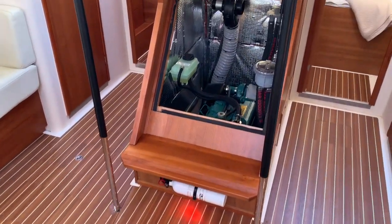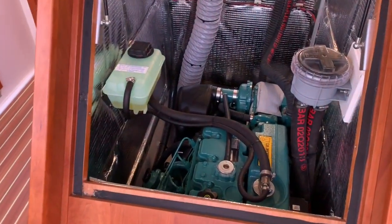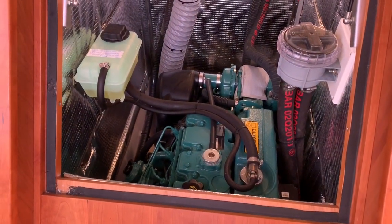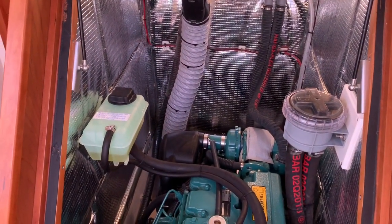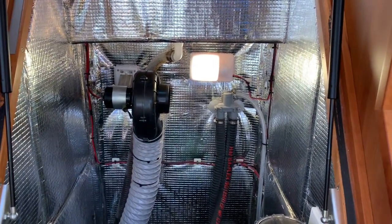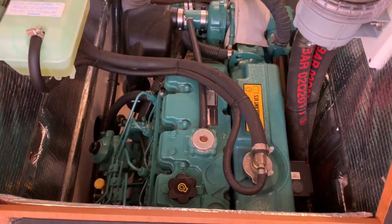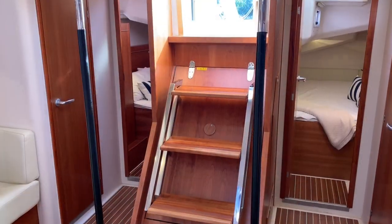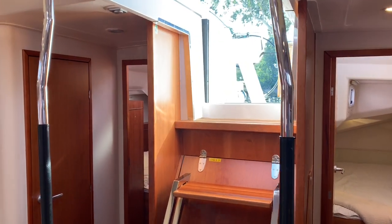The Volvo 75 horsepower diesel engine is a very powerful engine for this boat. Motors very nicely with little vibration through the sail drive, and everything is very accessible. You'll notice lots of soundproofing, many access doors all around the engine, and this one's been very well maintained with low hours. We'll go back up on deck for one last walkthrough and access to the forward sail storage area.